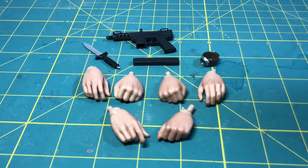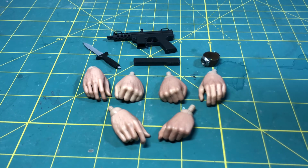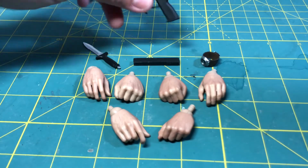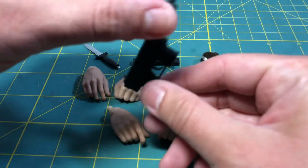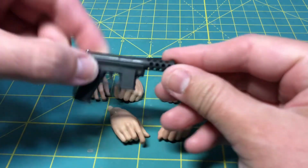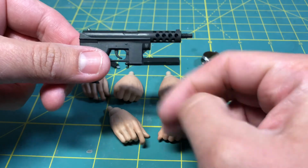All right, let's take a closer look at the accessories here. This is pretty much everything he comes with. That's not the Guardian. He's got three sets of hands, the gun, the knife, and the watch. Just taking a quick look at the gun, it looks pretty authentic to me, but I am not a gun person, so I couldn't tell you with all certainty that's exactly what a Tech 9 is supposed to look like.